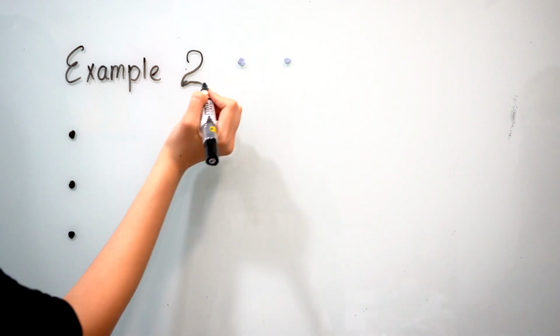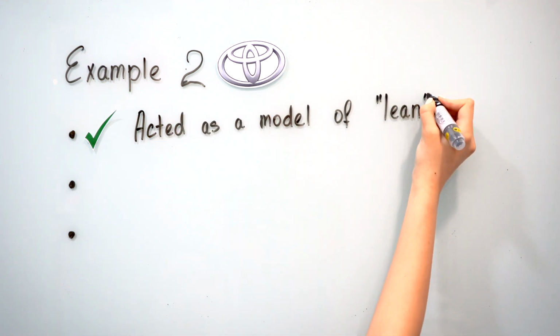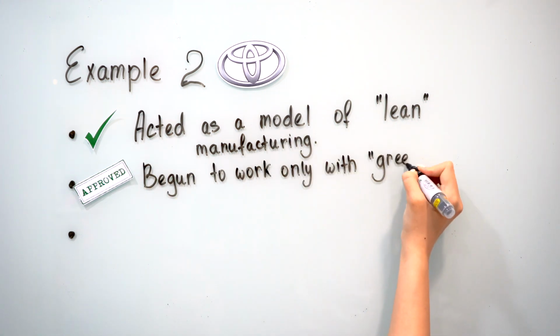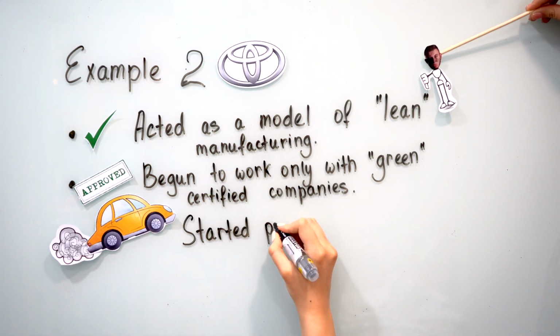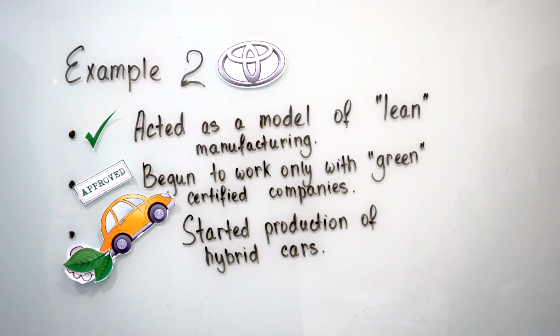The second giant that practices green HRM is the car manufacturing firm Toyota. They acted as a model of lean production, began to work with only green certified companies, which motivated other businesses to go green, and started the production of hybrid cars. Hybrid cars function 60% on petrol and 40% on electricity.